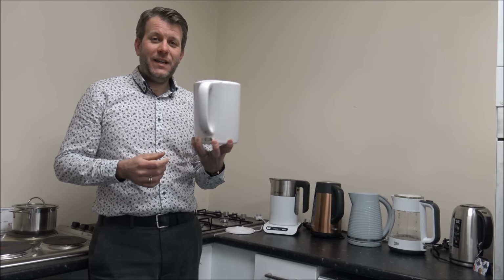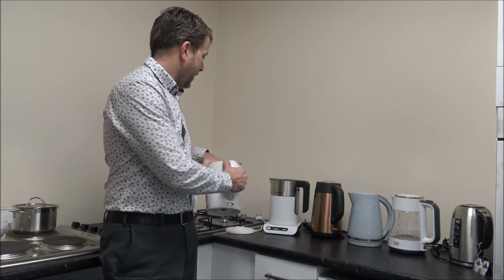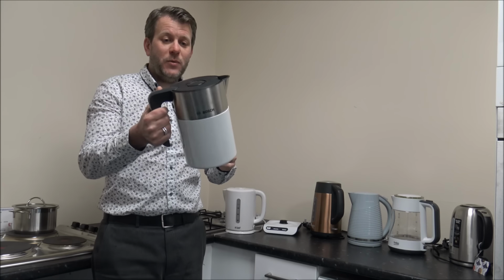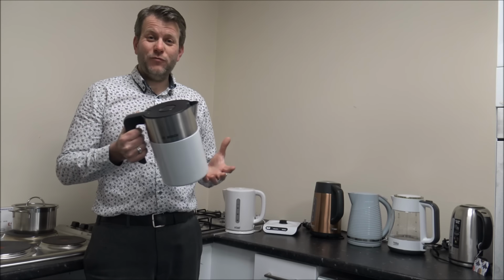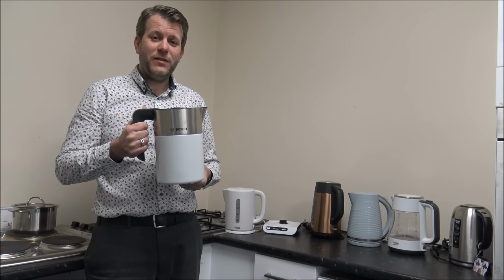So just to give you an idea, that one weighs 550 grams, just the kettle on its own, as opposed to this one. I mean, this is actually our best-selling kettle, but this one is a Bosch one. As good as it is, it's 1,030 grams. So it's almost twice the weight. Now, as I say, for some people it doesn't matter, but if you do struggle with your hands, then the weight of the kettle could be a really important factor.